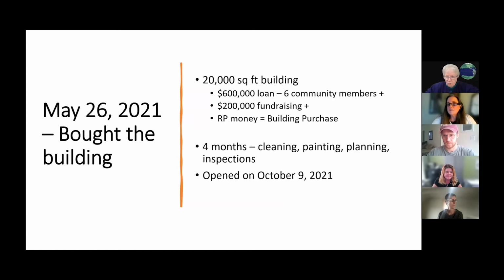So it turned out that we didn't get the loan from the bank. They backed out in early May because they didn't think that we would be good to lend to. But during May of last year, we secured 6 private loans from community members that added up to 600,000. We did raise almost that 200,000 from the community, which was just amazing. We were overwhelmed by the outpouring of support. And again, we had a little bit of repurpose project money. So we were able to buy the building last May.